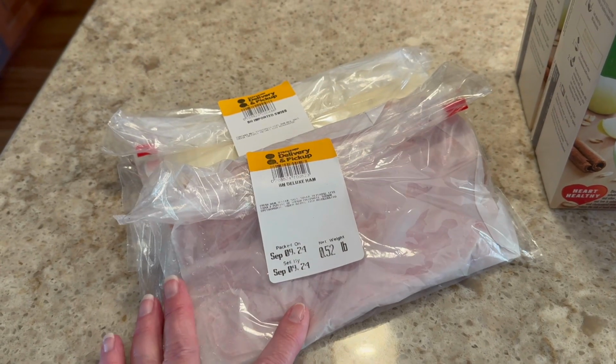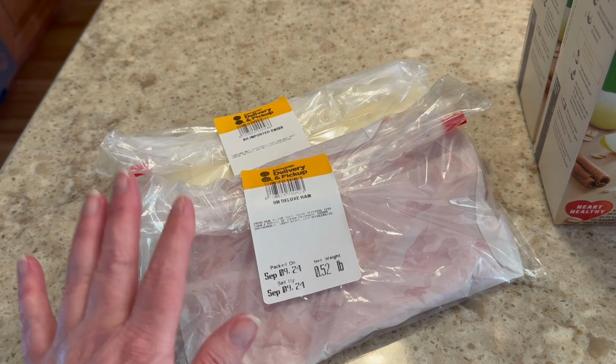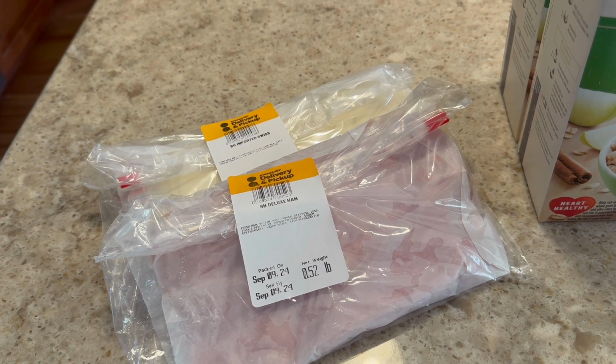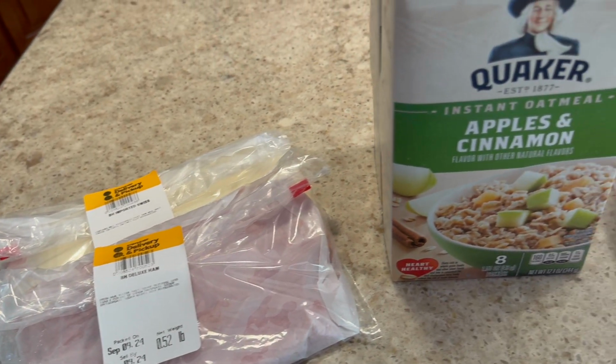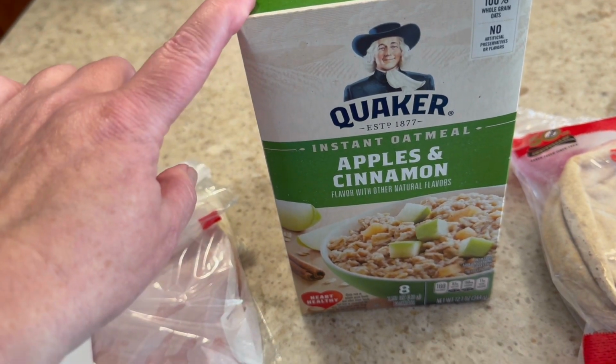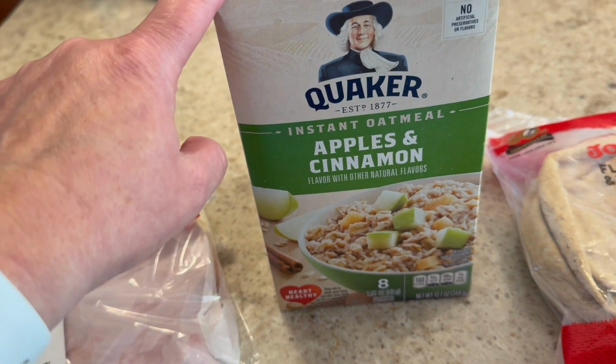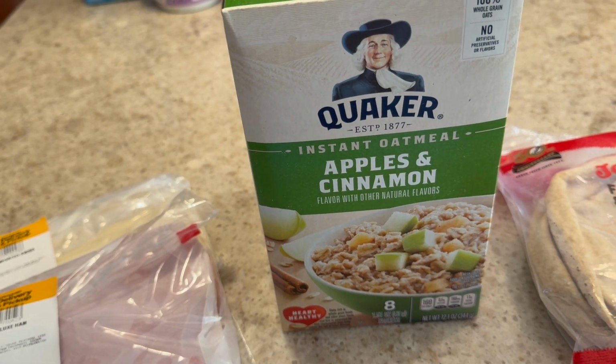My husband requested some cold cuts. He wanted ham and Swiss, and I did get him rolls, which are on the other side. And also, he must be feeling the fall vibes because he asked for some apple cinnamon oatmeal. So I got him 2 boxes, so he's all set for that.